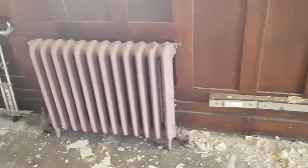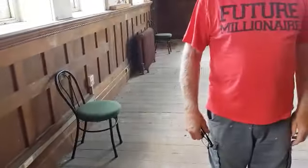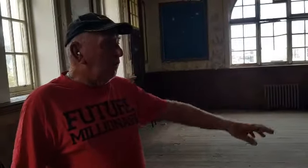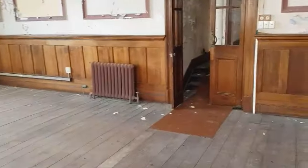We'll keep wandering. With these old radiators, and the boiler was down out the back, underneath in the basement, and really it was very well heated. Quite often we'd have to get people in to actually turn them off, because during the winter they were very, very efficient.